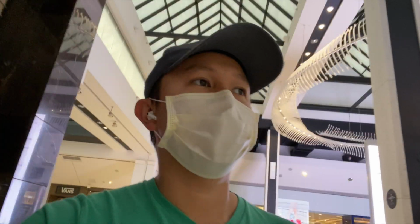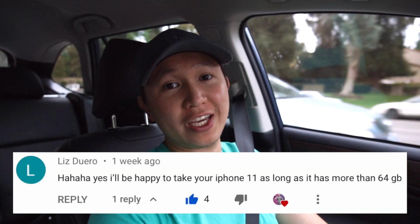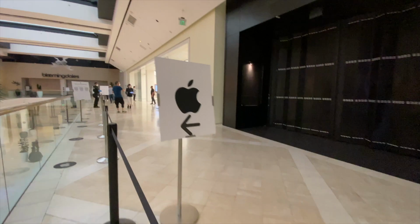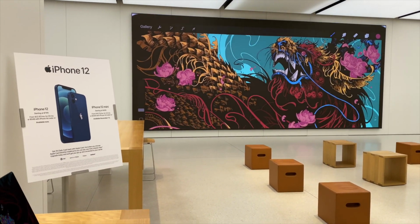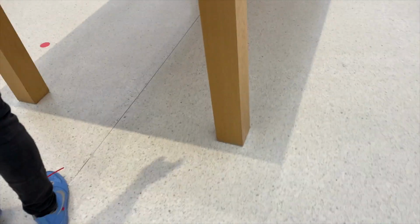Yes, it ran out. And you can't even get in the store if you don't have an appointment. What? Gosh. So I'm buying the 12 Pro because the wife watched my YouTube video, the previous one, and left a comment that she's getting my phone, the 11 Pro, which is pretty good. There it is. There's not much line, actually. Let's see. I have something available at... So your time slot would be between 10:15 and 10:30. So there's hope. There's hope that we're gonna get one.